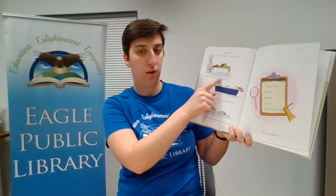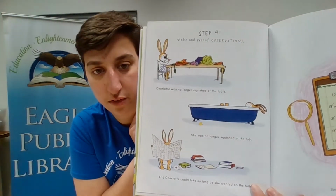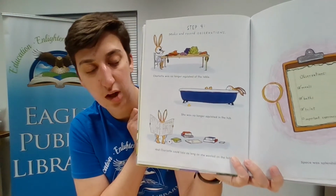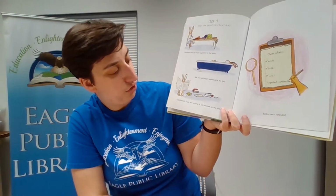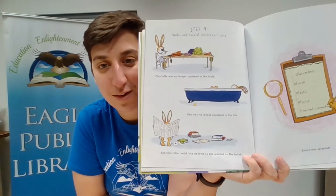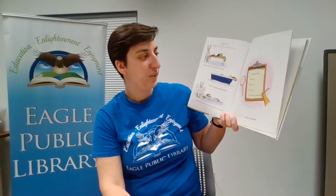Step 4, make and record observations. Charlotte was no longer squished at the table. Lots of room for her food and herself. She was no longer squished in the tub. Look how long that tub is. Nice space by herself. And Charlotte could take as long as she wanted on the toilet, reading her newspaper and some science books, it looks like. Space was splendid.